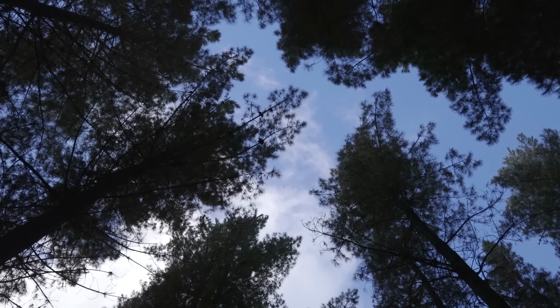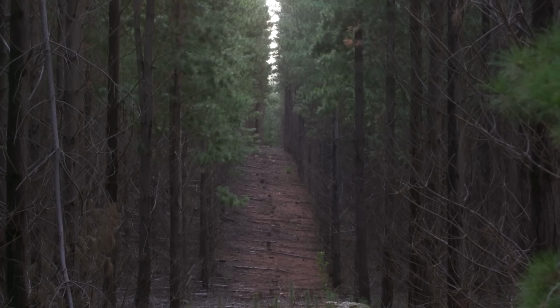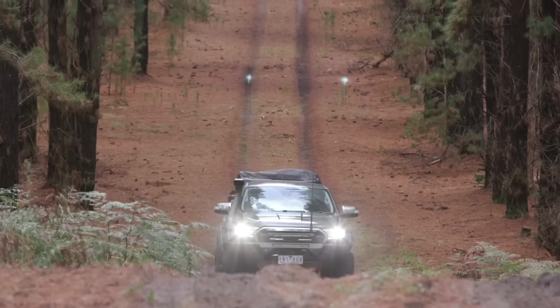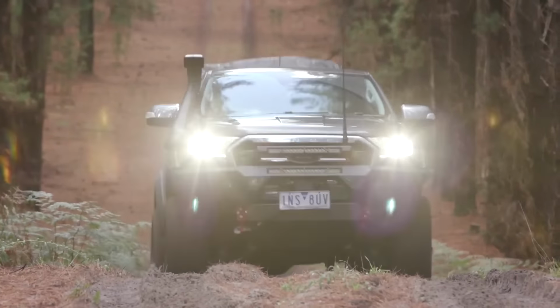Is there something impressive about an artificial man-made forest? There sort of is, because it shows what we can do, other than just knock things down. I really should have dropped the tyre pressures before coming into this forest, but she's good to go now.